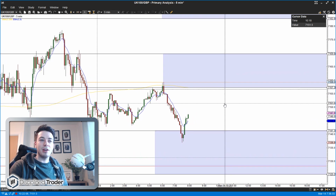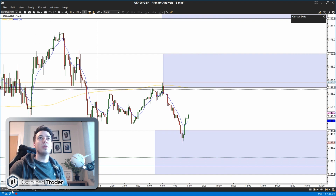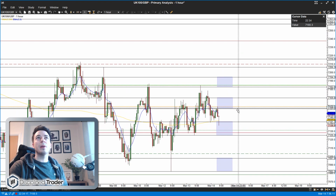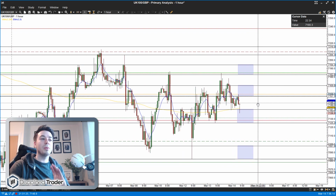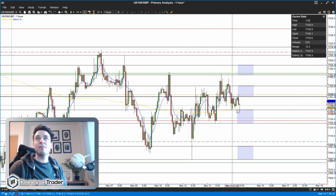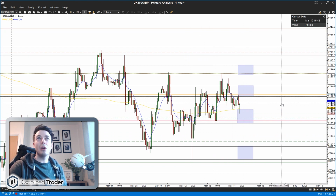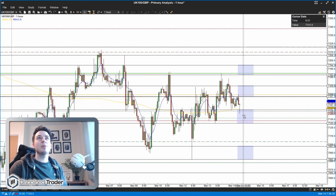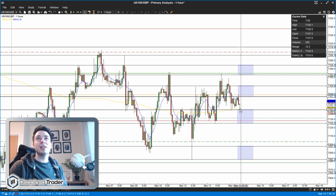The upper time frame charts are fairly neutral. I will flick over to them. I think one of the requests was to start showing the upper time frames a little bit more often, so I will endeavour to do that. But you can see it doesn't look too dissimilar from the 5 minute chart, to be honest, in that we get a lot of up and then down price action, a lot of indecisive price action. So we're currently sat between these two bands. We're actually sat on the 200 moving average.